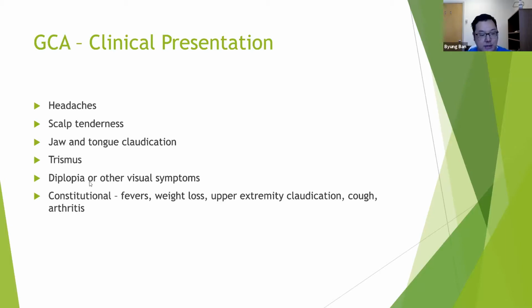Visual symptoms, right? So, diplopia, visual disturbances. Another one would be amaurosis fugax, where they describe a black curtain coming down. That's probably the worst sign that you can pick up, and it's usually the worst predictor for developing blindness. And then also constitutional symptoms as well. Upper extremity claudication, we'll go into why, and that's usually with extracranial GCA.